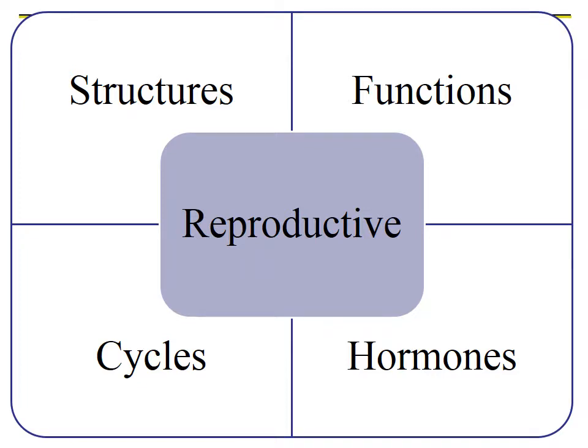Finally, the organ system you've been waiting an entire academic year for. As usual, we'll focus on anatomy in the laboratory and physiology in our lecture. With the reproductive system, we see the endocrine system at play. In other words, the hormones control the cycles. There is similarity in the hormonal pathways of males and females.